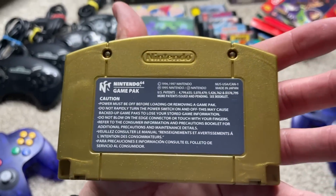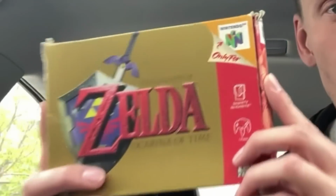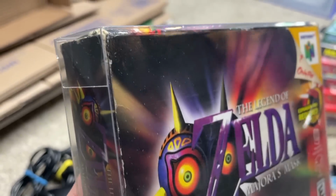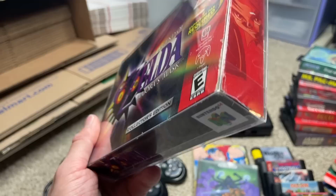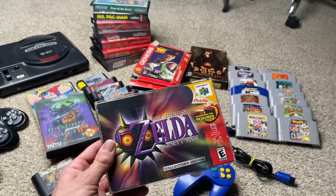Guys, she's in beautiful condition. Comment down below if you've already got this in your collection. Along with Ocarina of Time, this has been a long time coming. Now, the box itself isn't completely amazing, but it's better than the non-existent one I had. And after selling the rest of these gems, this jewel right here will be mine.